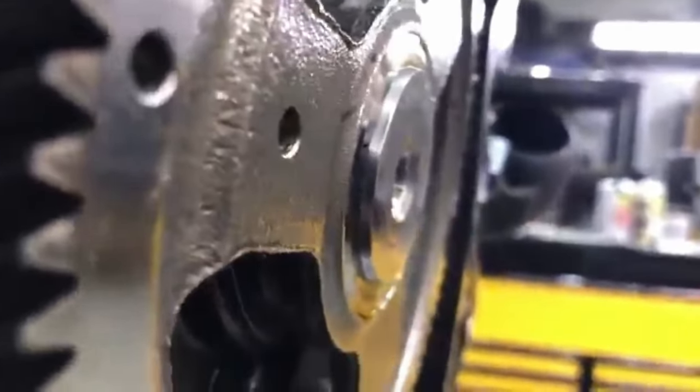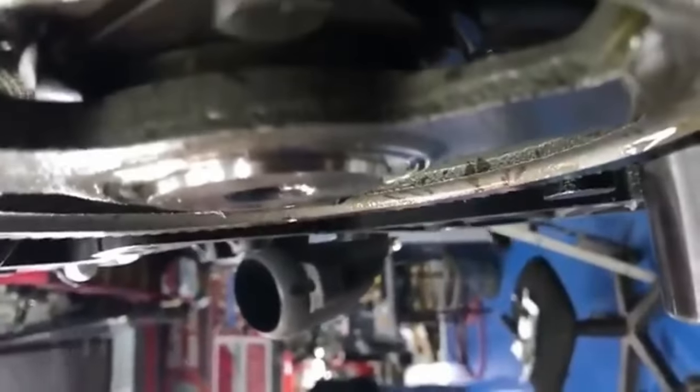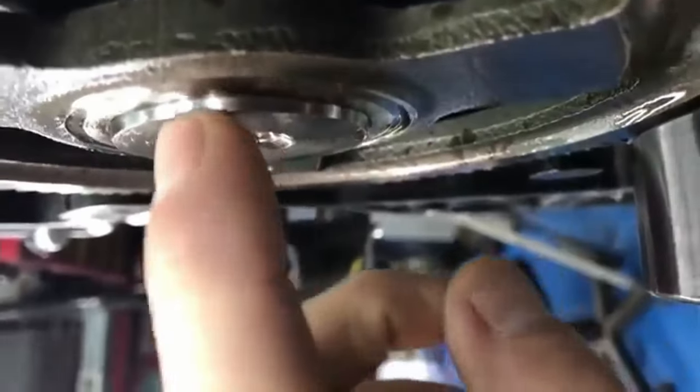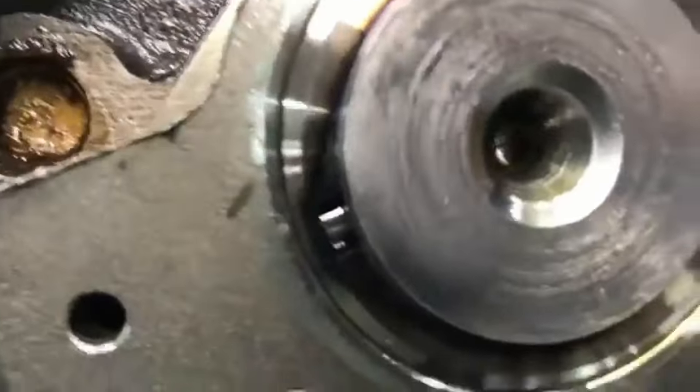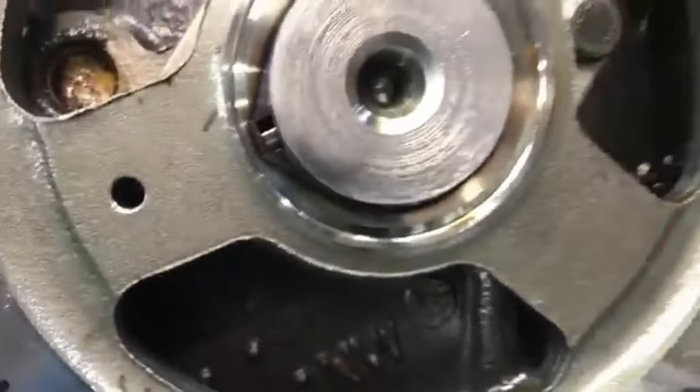Here's the cam that the pin looked like it stayed put just fine. It's had 500 miles put on it. How very often do we get to look at the shoulder. This is the cam, this is the gear, that little lip right there. We want that reveal to be the same. And it is, it's all good. They'd have replaced that pin. Everything looks like it's all right.